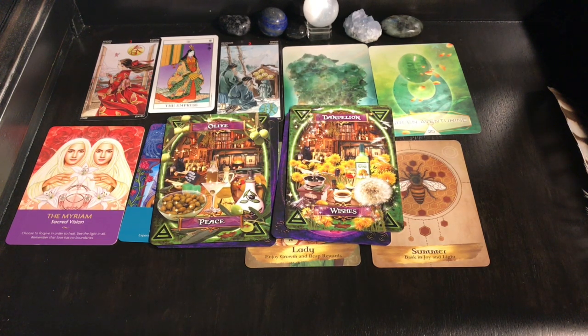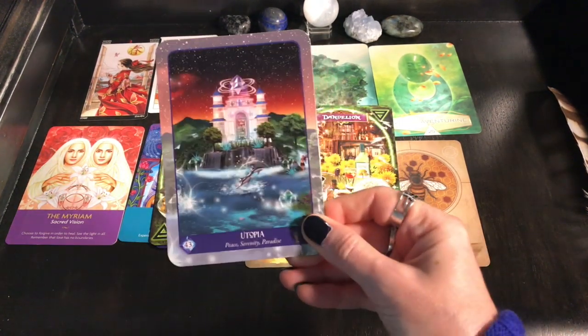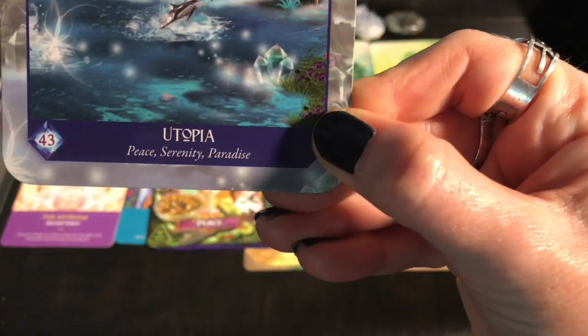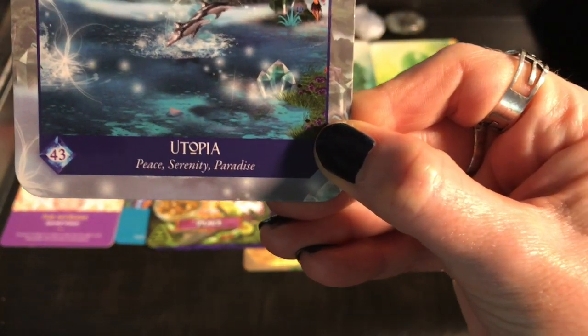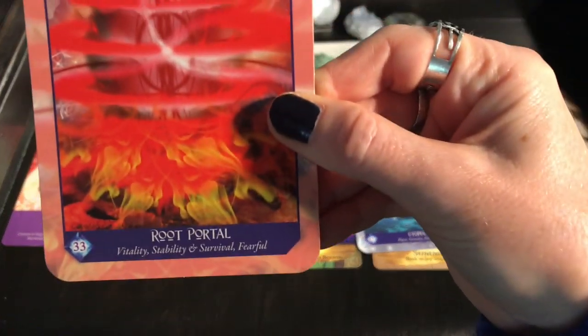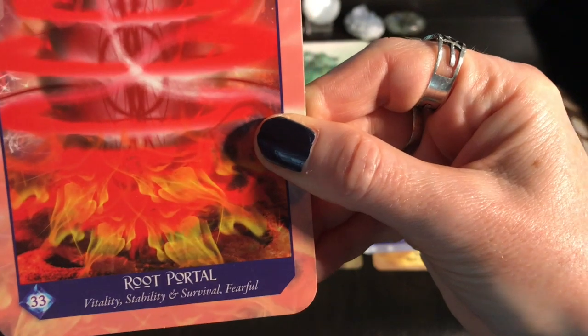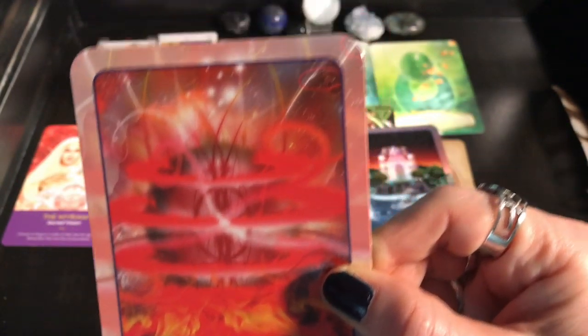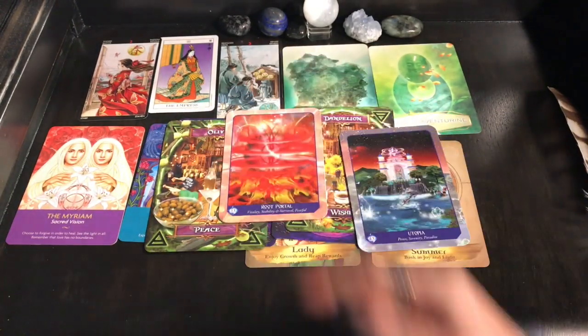All right. So final messages for this group here. Let's see what we got here, guys. All right. We have utopia, peace. Oh my God, there it is again, peace, serenity, and paradise. Root portal, vitality, stability, and survival, and fearful. Okay, oh my gosh, that has to do with this.